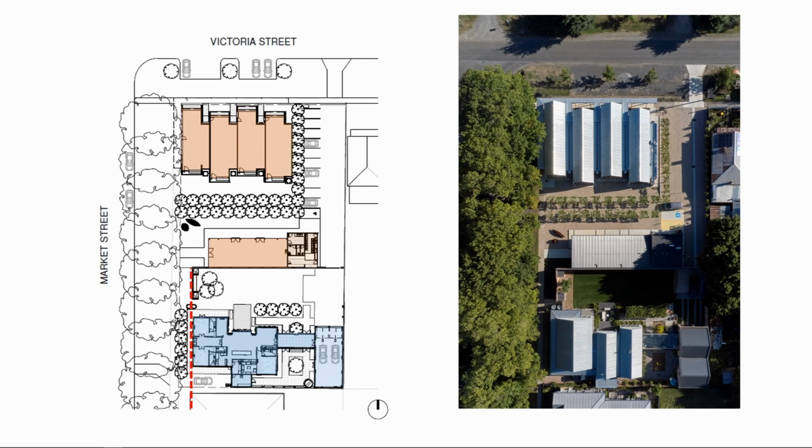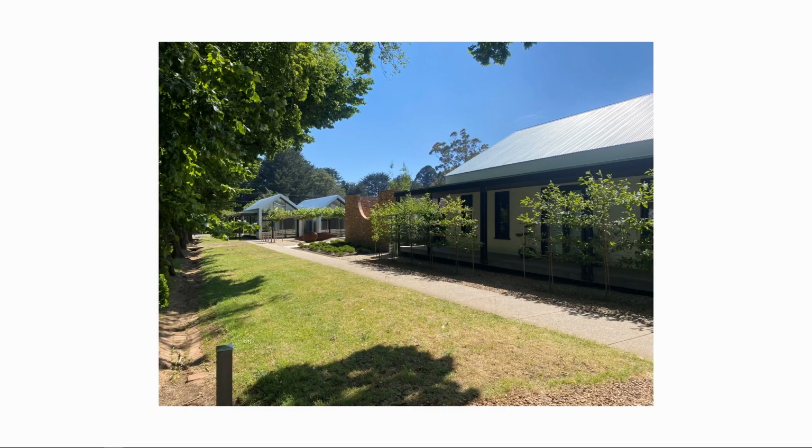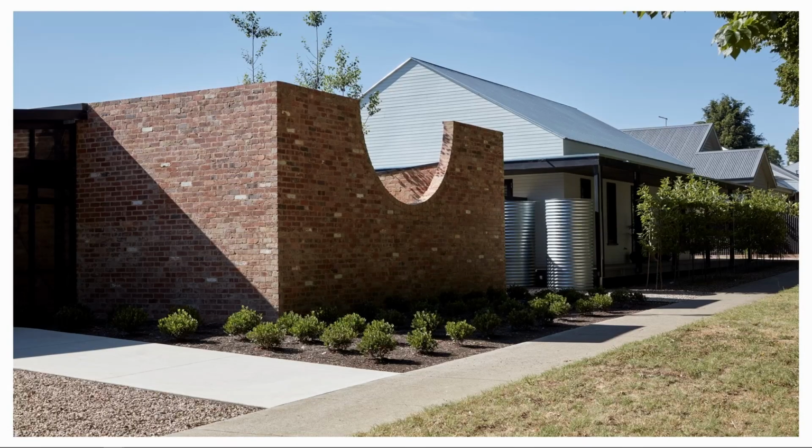So the street setback of the neighbouring residences has been adopted for the house, and also the walled garden, which begins the transition into the commercial zone and opens up into the forecourt. The residence is a stripped back contemporary take on a classic double-fronted Victorian weatherboard cottage. Continuous planting and sympathetic forms help mediate between the private and public elements of the development.